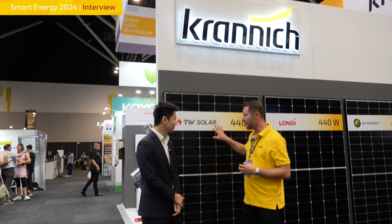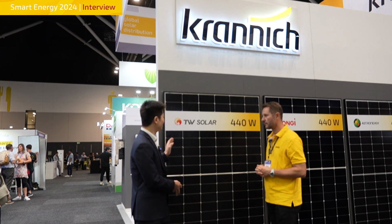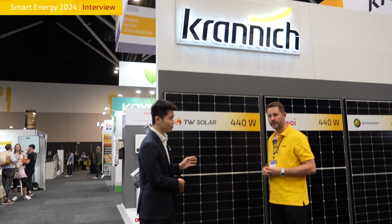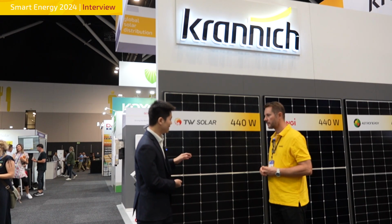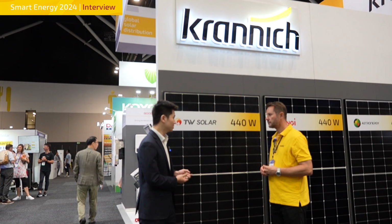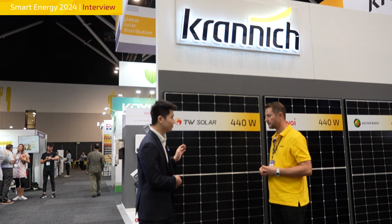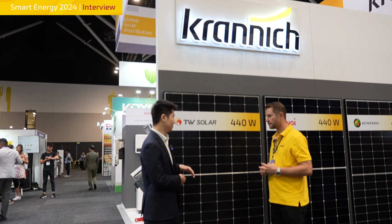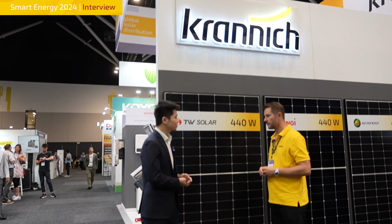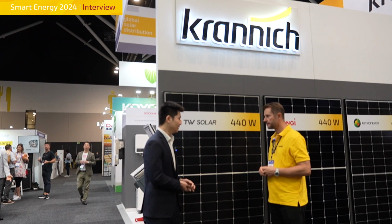So tell us a bit more about the TW440, your latest panel. Yes, this is the N-type TOPCon, and the 440 is very suitable for the Australian residential rooftop. The efficiency can be up to 22.5%, and the weight is only 20.5 kilograms, so it's very easy to carry. The height is 1734. It's relatively small, and we offer a 25-year material and product warranty and a 30-year power warranty.